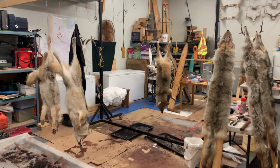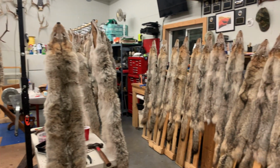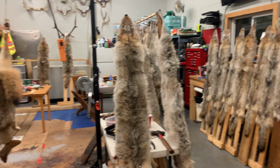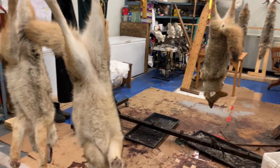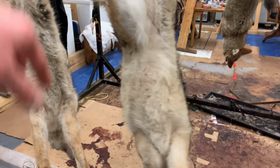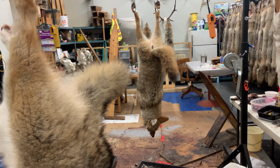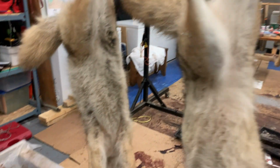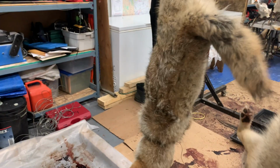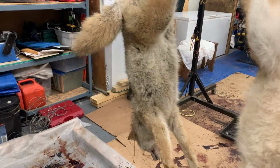Okay, so we just got home there. Turned a couple coyotes that I had to turn from the other day. These guys are still drying. And these ones hanging here are the coyotes we got today. This one's got a nice belly. You can tell it's nice and prime. Not a bad colored coyote. That one's a bit of a redhead. Kind of have to brush that out and see. And this one here's not too bad. A little open in the shoulders. Could be just a snare too. I gotta comb that out and take a look.